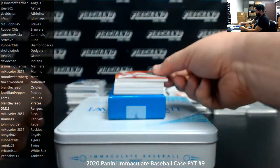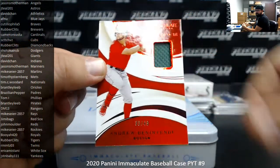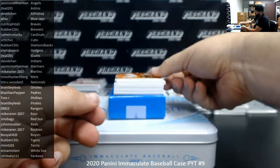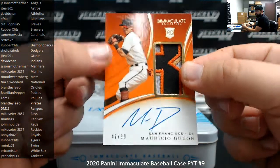Number 49, Andrew Benintendi, red foil jersey, 49. The Red Sox going to Jimmy Bags. Number 99, Mauricio Dubon, RPA. Giants going to JTL.